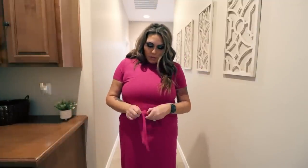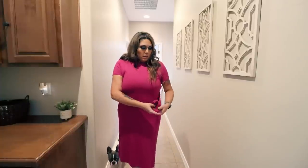It fit me really, really well. It was a little bit snug. Was a little on the snug side, which I think is how the dress is supposed to be. I definitely wouldn't size down to a medium. I think the large was perfect, and $10.